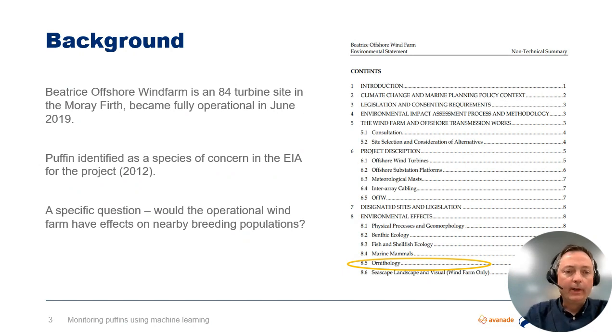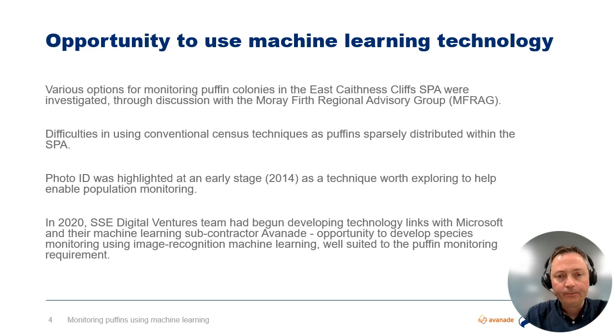So by way of some background, this work is associated with Beatrice Offshore Wind Farm, which is an 84 turbine site in the Moray Firth, which became fully operational in June 2019. During the EIA for the project, puffin was identified as a species of concern, with specific questions around whether the operational wind farm would have effects on nearby breeding populations.